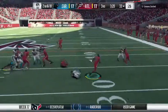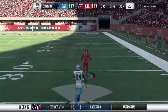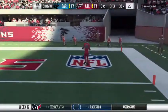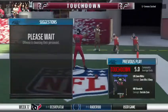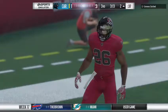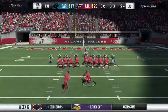This is Coleman. The Red Sea parts, and there he goes. Touchdown, Falcons. Tevin Coleman, touchdown number 15 of the year. And the Falcons have broken our tie.